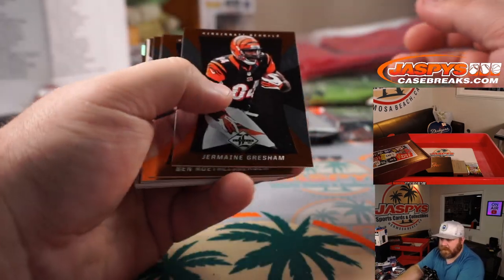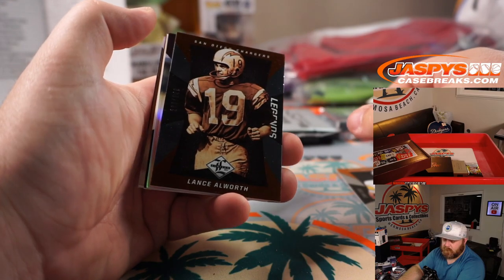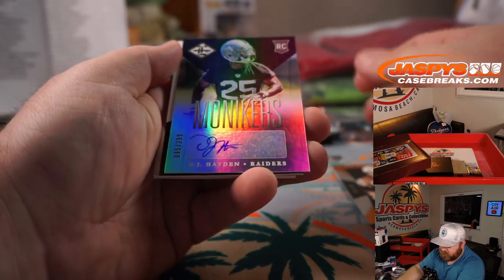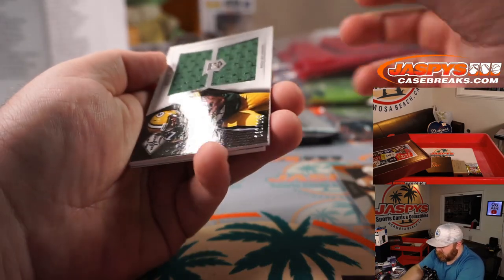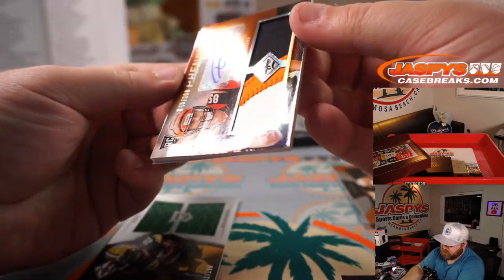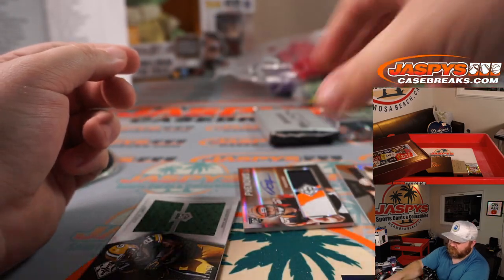Jermaine Gresham to $399 for the Bengals, PJ. Ben Roethlisberger to $399 for the Steelers, Gale. And Lance Allworth to $349 for the Chargers, PJ. DJ Hayden, rookie auto to $299. That is for the Raiders, Mark Schoenow. To $199, Eddie Lacy, dual relic for the Packers, Jeff Woods, and Tyler Eifert. Nice rookie three-color patch and auto to $299. The Bengals and PJ. And Jim Kelly to 49 for the Bills to finish it off.